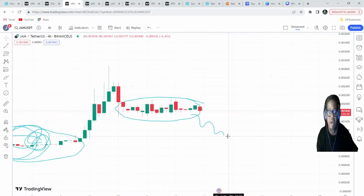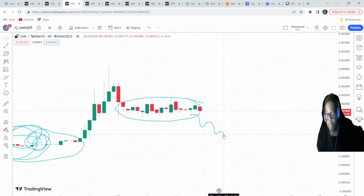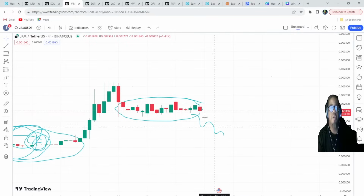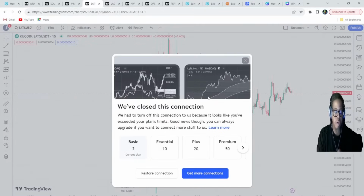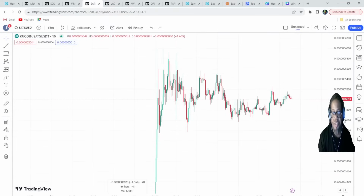Whether it's gonna go down, I always think everything's going down. So right now we're kind of in the red, going down a little bit. But I'm just hoping that it goes down. I hope that things go down so we can get more accumulation, right? But we just gotta keep watching the charts to see where that is going.